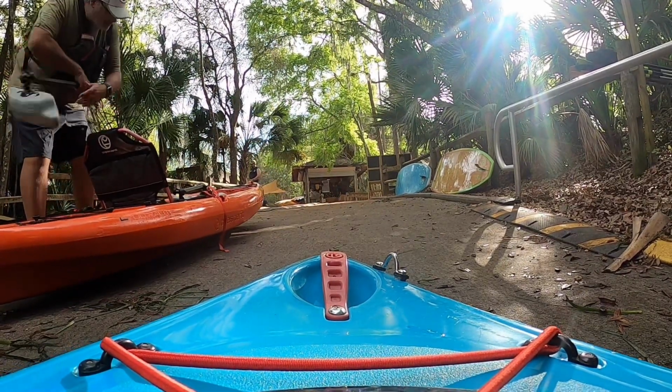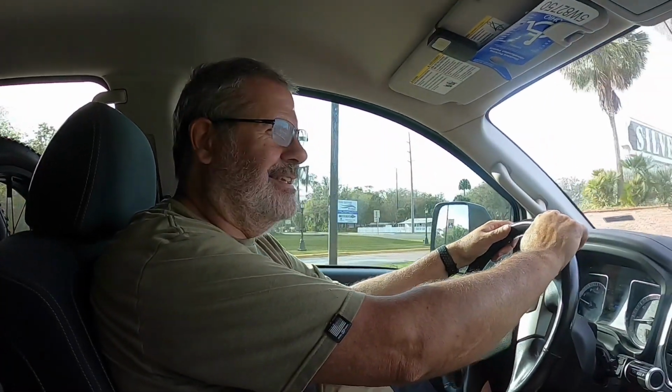Success. The state park here, the Silver Springs State Park itself. I love the state park. To tell you the truth, it's one of the better ones. I think it's the best one we've been to. I can't say it's the best, but it's in the top five. Yeah, Jim likes it the best.